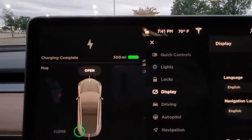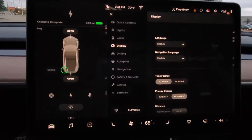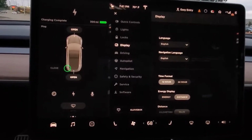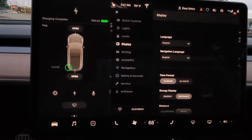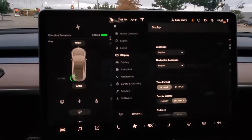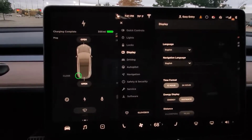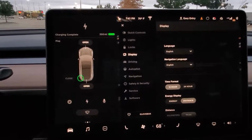300. So that's it. So in my case, calibration didn't do anything. It didn't change my maximum range or anything like that. I went below 10%, up to 100% at the supercharger at home, and it did nothing. So is this actually real battery degradation? Have I lost 10 miles of range? I'm not convinced of that.